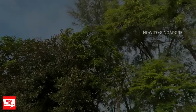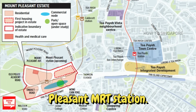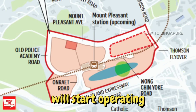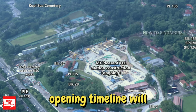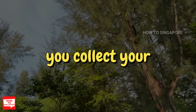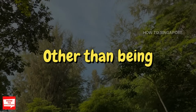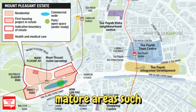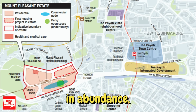What about accessibility? Well, you'll be happy to know that this site should be within walking distance to the new Mount Pleasant MRT station. I googled and there is no specified date on when the station will start operating, but it is said that the Mount Pleasant MRT opening timeline will be in line with the BTO development in the area. So we can assume that when you collect your keys, the Mount Pleasant MRT should be ready around the same time as well. Other than being close to an MRT station, this site is also relatively near to mature areas such as Toa Payoh, Bradell, and Balestier, ensuring amenities are in abundance.